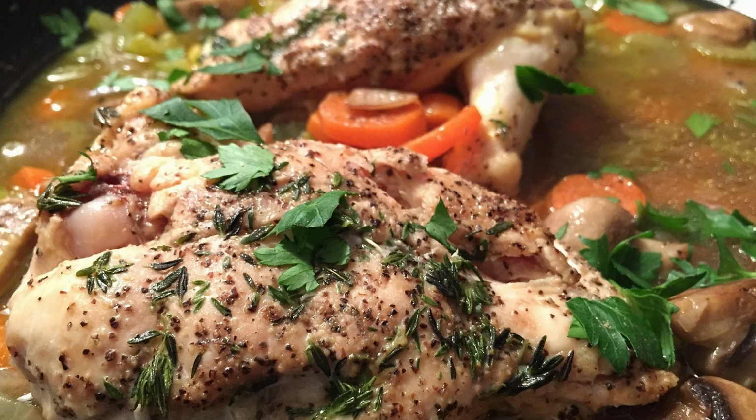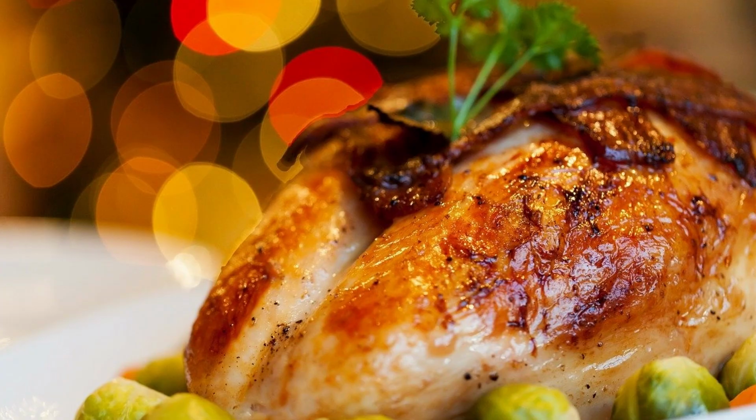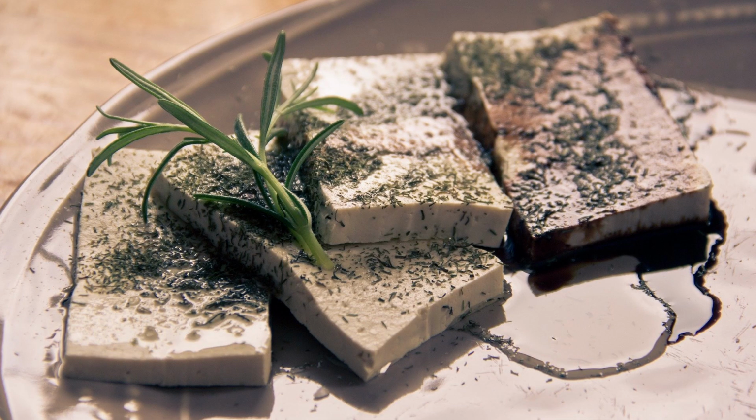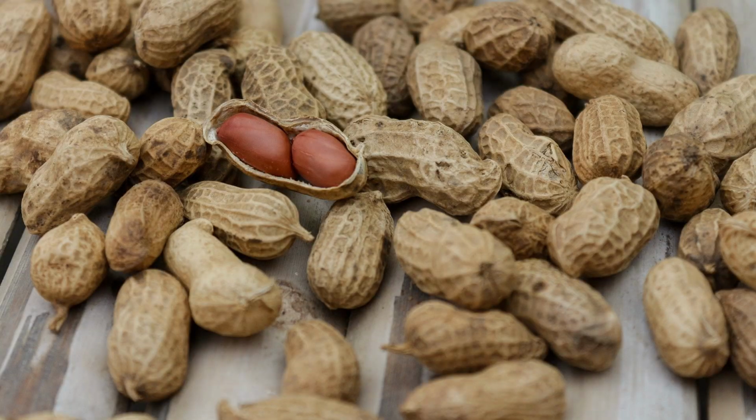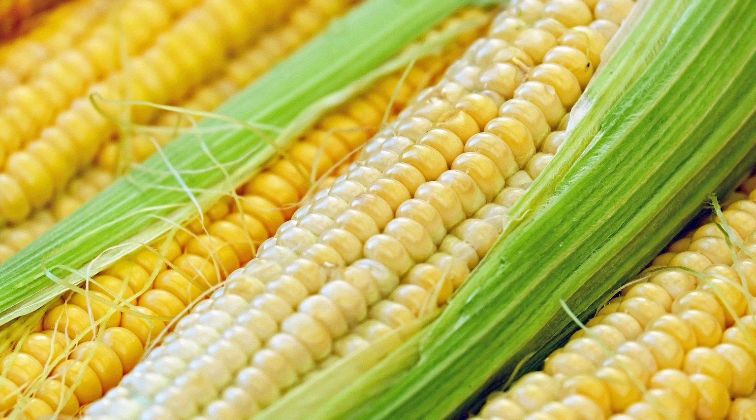So that's 0.45 grams of protein per pound. You can find protein in animal products such as chicken or beef or tuna, turkey, pork, eggs, but also in plant food like tofu or lentils, pinto beans, kidney beans, peanuts, quinoa, bulgur, corn.